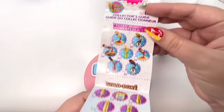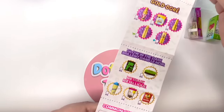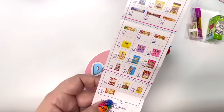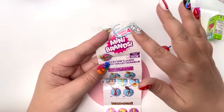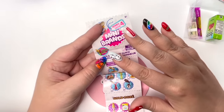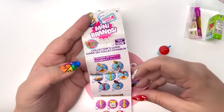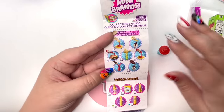So I just opened up the collector's guide and I think these are all of the series 4 wave 2 pieces. On one hand, I'm excited there's more pieces, but I was hoping to complete the whole series 4 collection. So it looks like that may not happen today, so let's just hit the highlights.